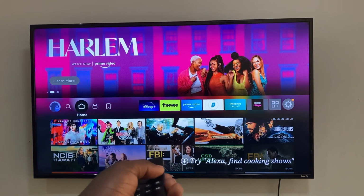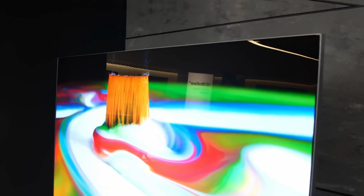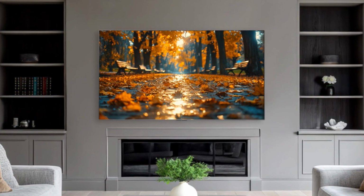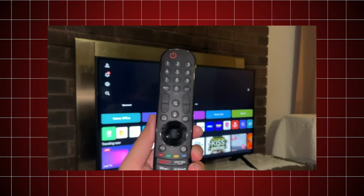The simplification didn't last. The TV that updates itself into a brick. This one happens just often enough to be terrifying. The TV updates overnight. You wake up. The screen turns on. Something is different. The interface looks slightly different. The apps look slightly different. The remote feels slightly different.